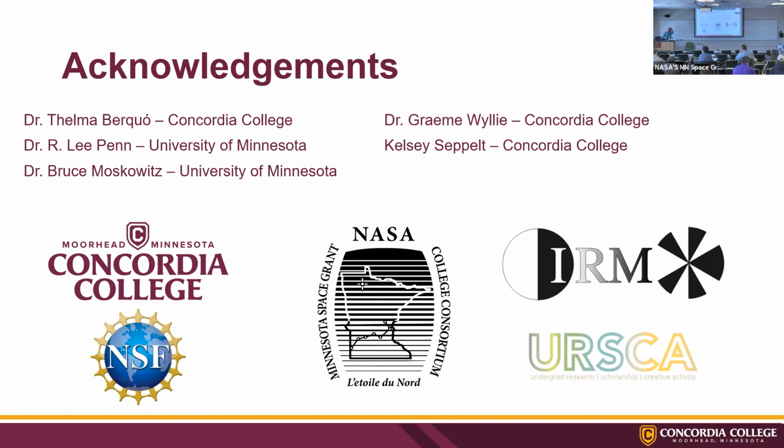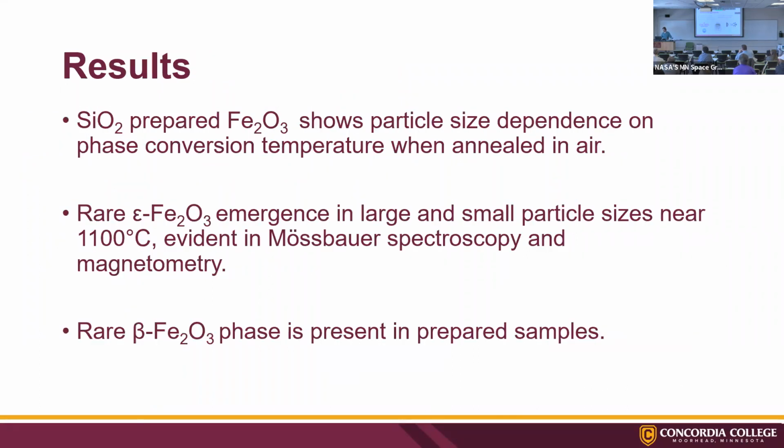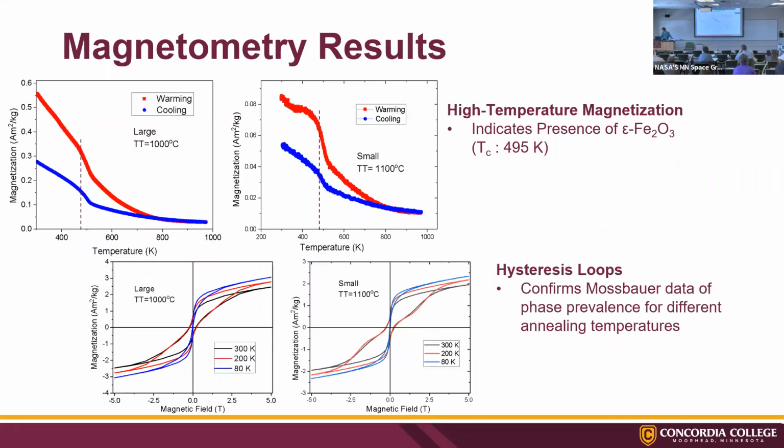Questions for our speaker? I have some. Go ahead. Can you show the slides where you have the magnetization versus... Yeah, the bottom one's the hysteresis, the one on the top, actually.